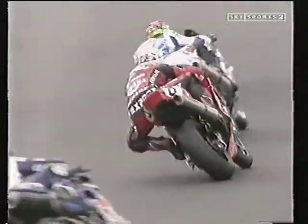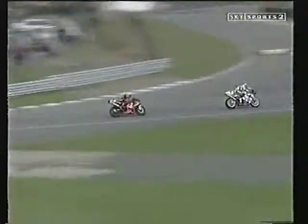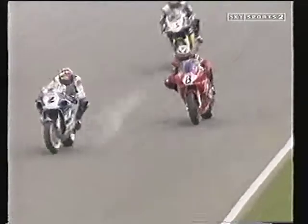Oh, and a big black line, a big darky laid down out of Druids there. Dear me, Chris Walker is desperate to fight off Hislop. And Hodgson is managing to fight off Hayden now. He's hanging on to that fourth place. And Reynolds now becoming slightly detached in third place. Yeah, maybe he's the man.